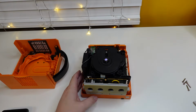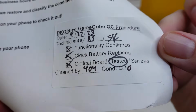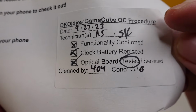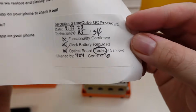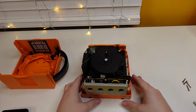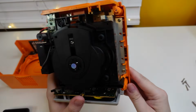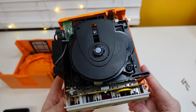So yeah, and then this sticker that they have here is very nice too. So it shows that they actually cleaned it and tested everything, which I know this type of sticker did not exist on my N64 package set back in the day. So they've made some changes to their process. That is obvious. And the fact they no longer put those silver DKOldies stickers covering up a screw hole, which I just saw a short they posted a few days ago, saying that they're getting rid of that.